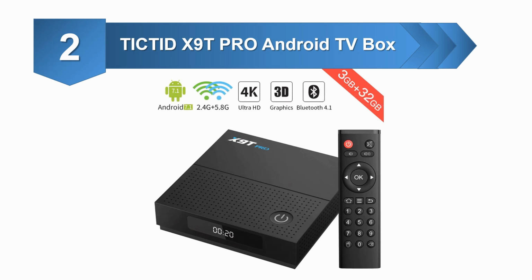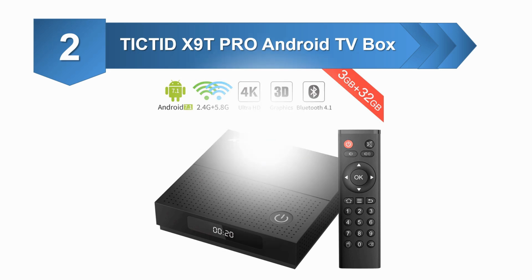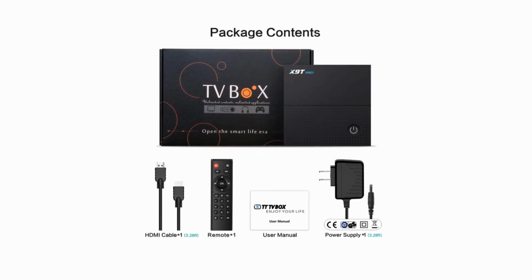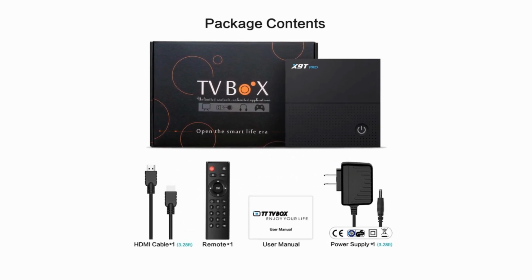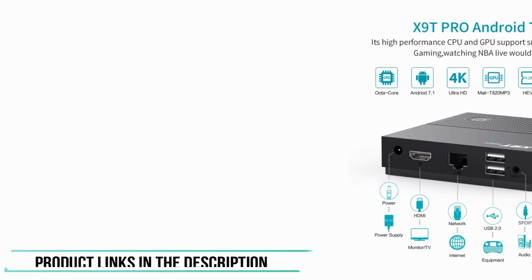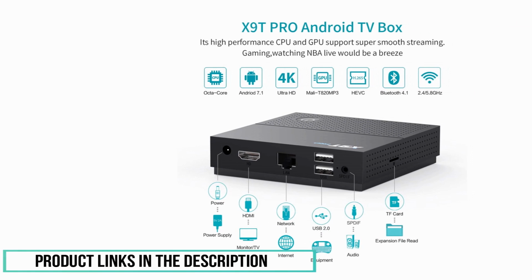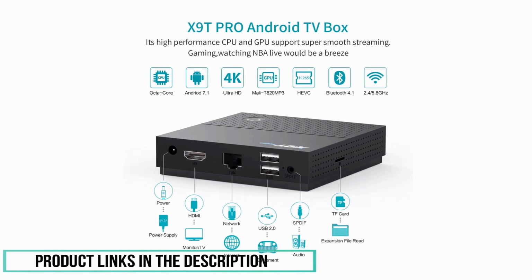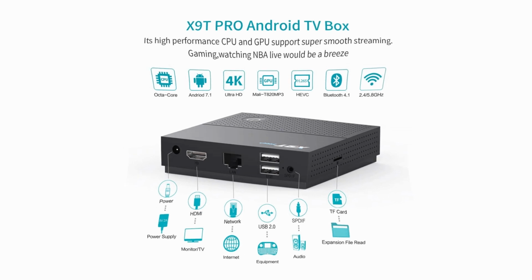At number 2, TICTID X9T Pro Android TV Box. For improved stability of Wi-Fi signals, this TV box has a dual-band Wi-Fi connection. It also supports the connection of compatible accessories like keyboard, game controllers, and mouse through Bluetooth 4.1 connectivity. It has an SD card slot in case there is a need to expand the 32GB internal storage on the TV box. The TV box has a 1-year warranty, 3GB RAM with 4K Ultra HD and 3D video support.